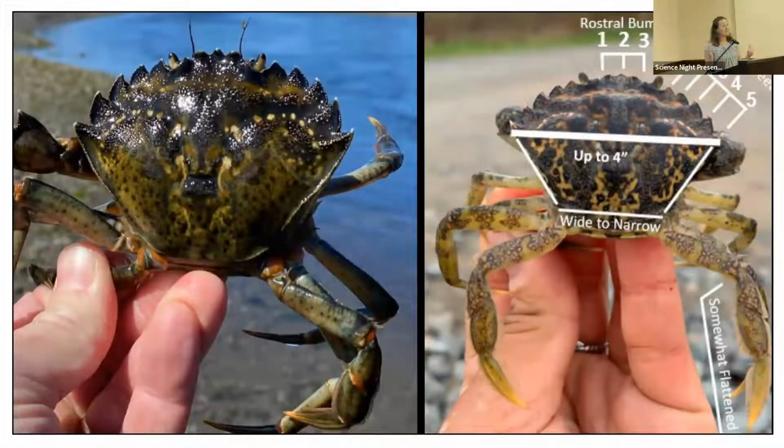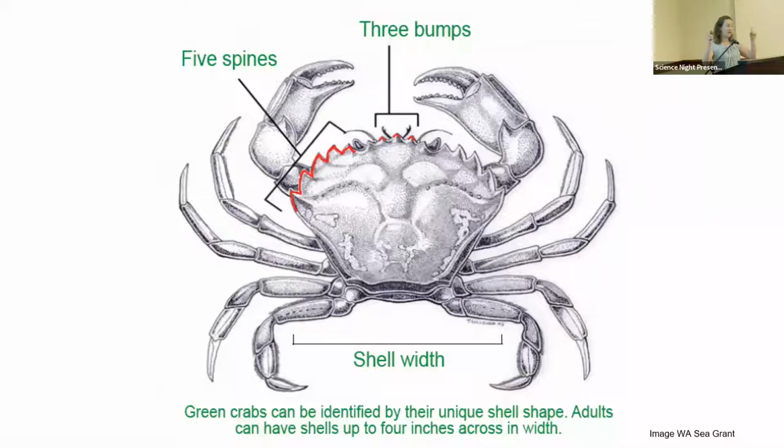They're also relatively small. So they only get to be 4 inches in maximum diameter. And other distinguishing features, they have 3 rostral bumps between the eyes, and their hind legs are flattened. They're in the swimming crab family, and those flattened legs allow them to swim better.